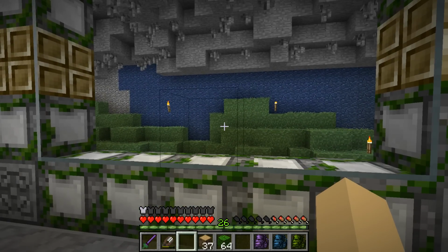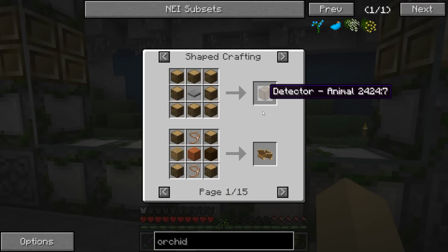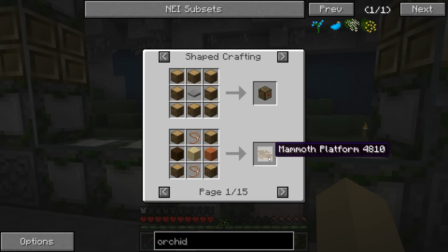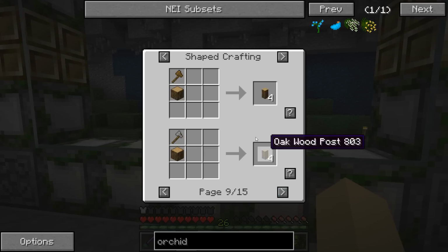but we're going to try to come up with other creative ways that we can decorate in here, including, let's see, I wonder if there's a way, an animal detector. What on earth? A mammoth platform? What on earth are these things even? There's log boxes. I mean, there's barrels and things. There's oak wood posts, but I'm pretty sure if we use the oak wood post, that's actually going to end up creating air bubbles the fish will drown on.